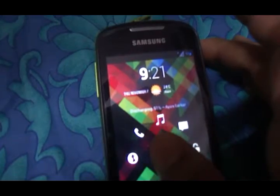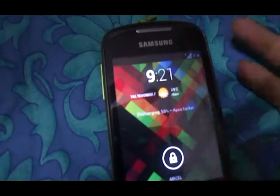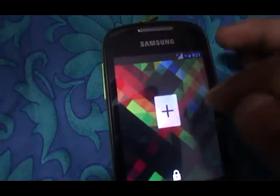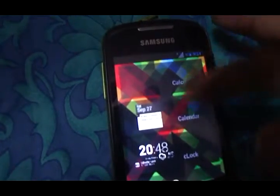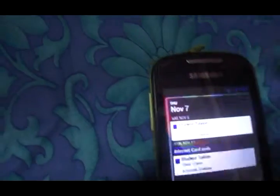So the first thing that you would notice is a new lock screen and stuff over here that you would never get in Gingerbread. Say you get to add widgets onto the lock screen. I would add a calendar widget on my lock screen, so I can actually do that now, which would never have been possible on the Gingerbread operating system or say the Froyo.